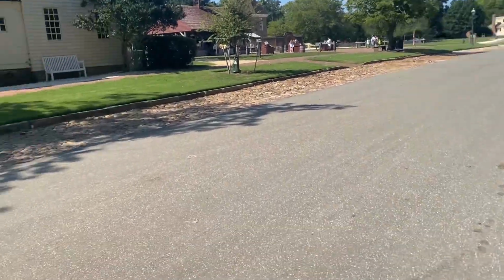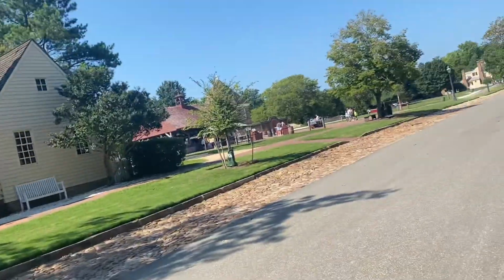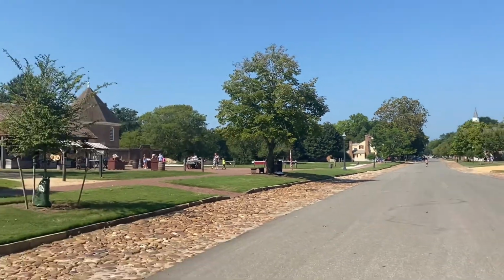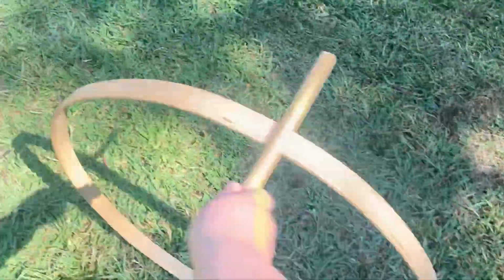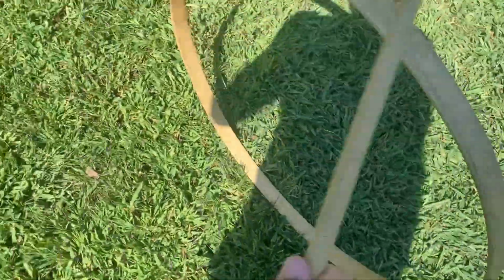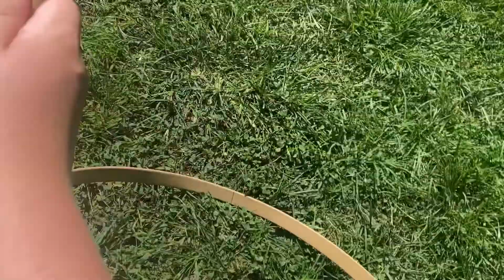Now, this is really cool and interesting. I'm gonna see what's over here, because wherever there is a flag, that means there are activities. I'm gonna put a wagon on a stick. Ready? Oh yeah, it's wheeling. It's wheeling. Okay, okay. No. Stay up. Okay, okay. No.